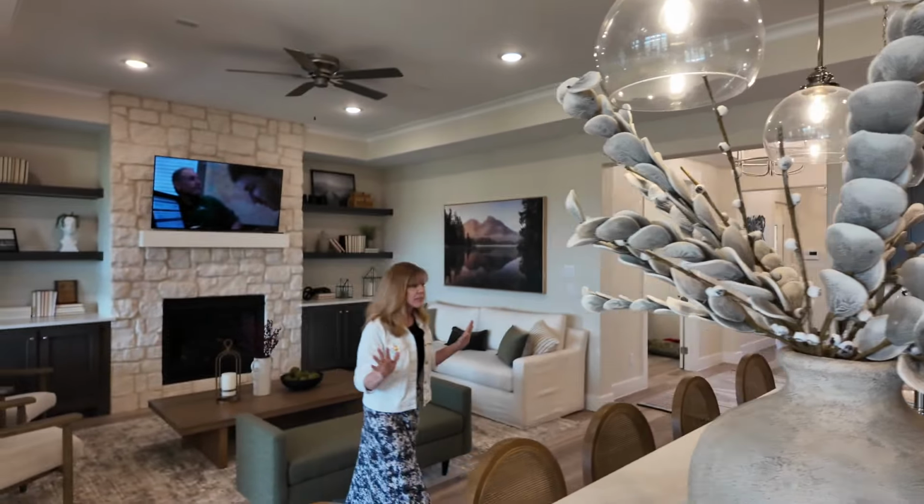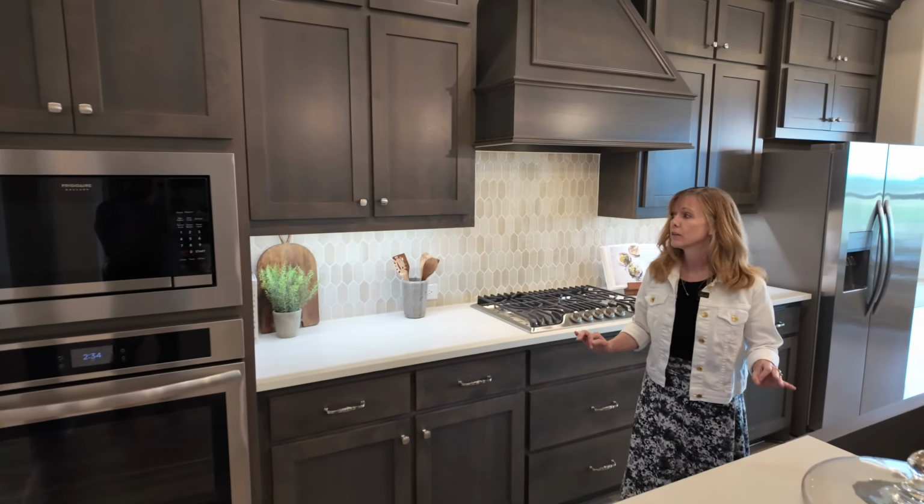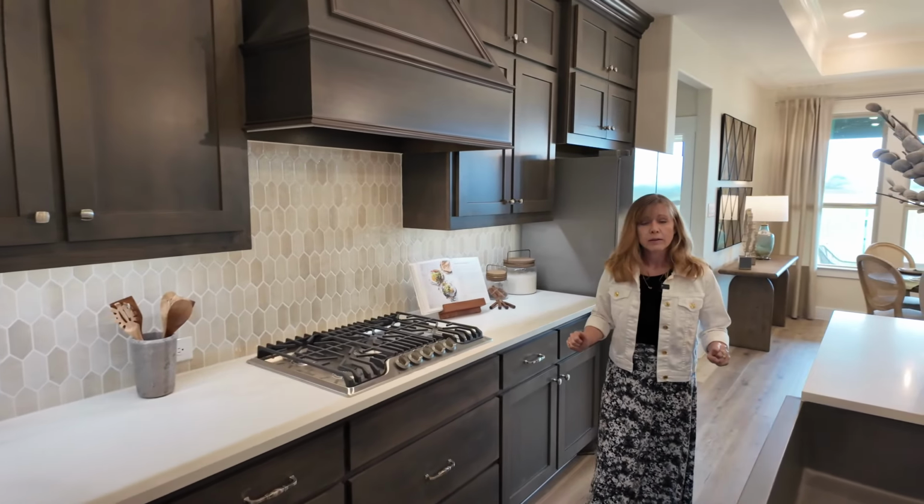All the drawers and everything open and close so nice. They're nice and smooth. I love that. And you just have plenty of space in here. I mean, you're not lacking for space, that's for sure. For sure. For sure.